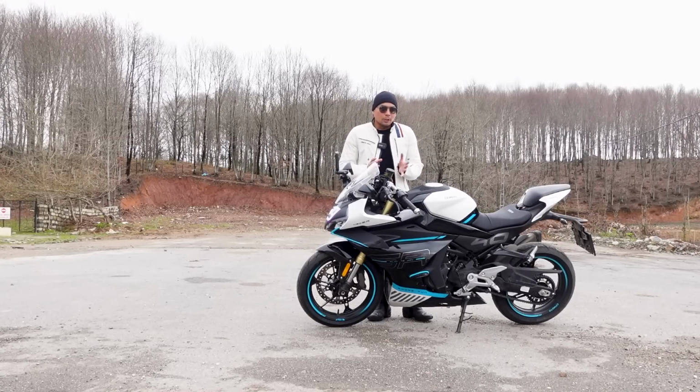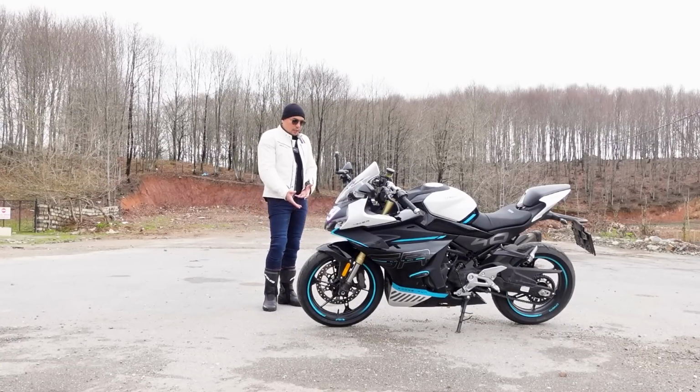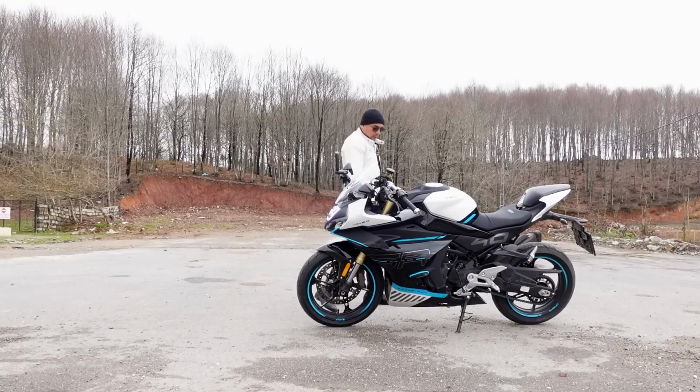Don't get me wrong, it looks good, but I would have just preferred, of course, real carbon fiber. If not, just keep it matte black or black. You have Brembos already, upside down fork.